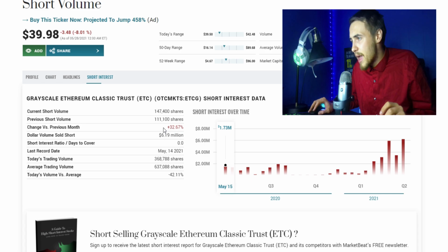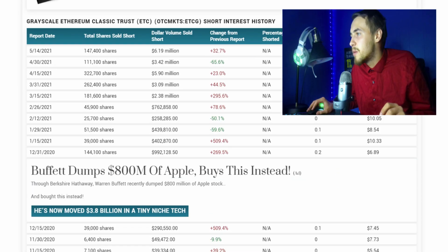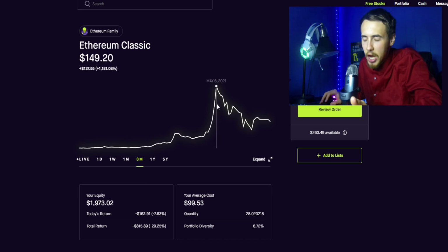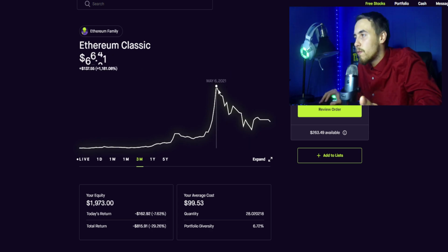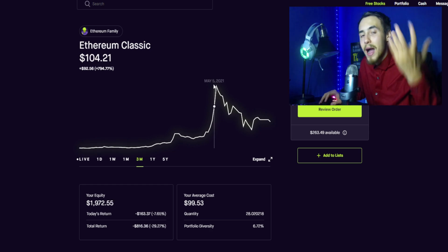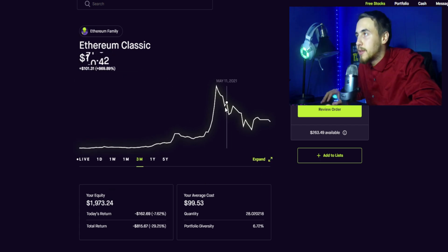we could see that this short volume ratio is up 32.76%, but the share price as of the time they were shorting this was $42. Back to Robinhood, when we were about $40, this was right before the major squeeze, where it says we hit 149.20 on Robinhood. This was May 6th. We actually went much higher than that, to about 190, but there was a bit of a price discrepancy. So if you don't follow these videos, or maybe you aren't on Robinhood, then your high on ETC is probably a lot different than mine was, because I bought this on Robinhood.